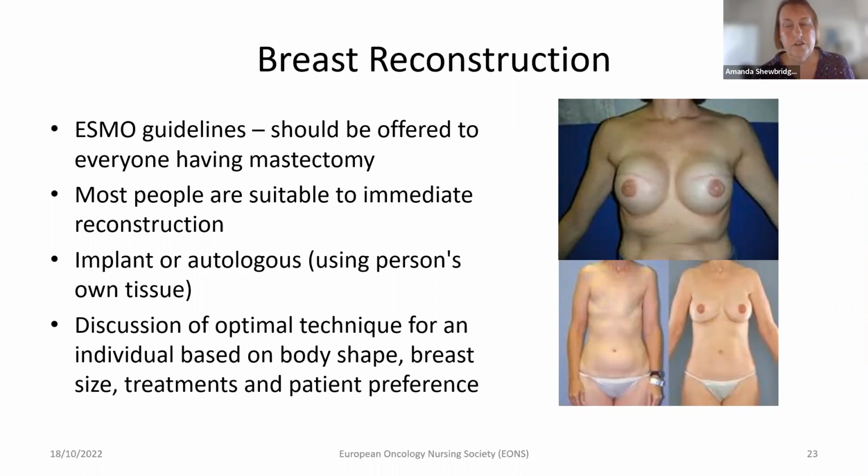The optimal reconstruction technique for each patient should be discussed individually, taking account of the patient's anatomy, treatment and patient-related factors and preferences. So some women may not have enough tissue on their tummy to move up to rebuild breast tissue. Some people may be having radiotherapy after their treatment, and to think about the impact of radiotherapy on a breast implant. And some people have a very strong view about the type of reconstruction they want. So it's about balancing all of these factors during the discussion.